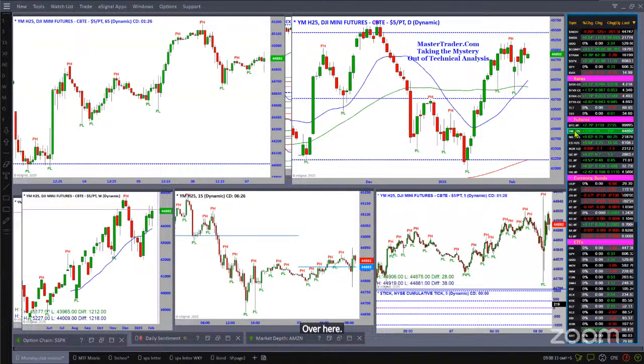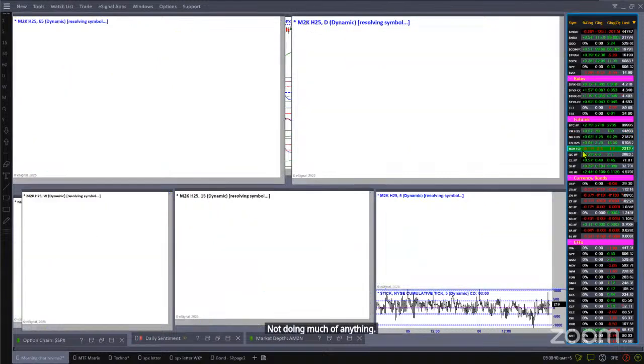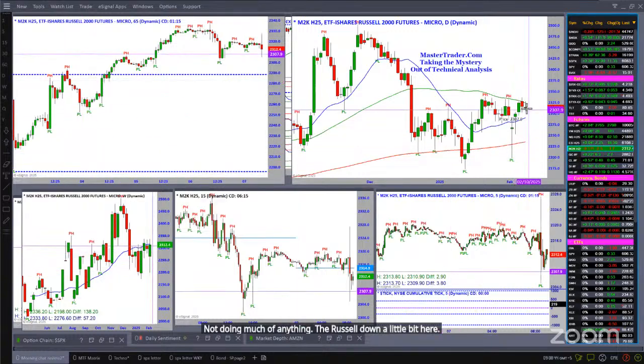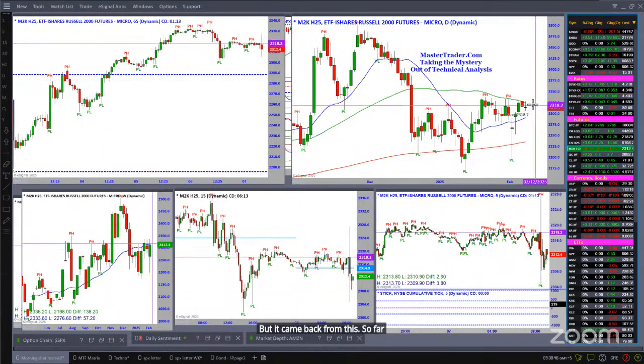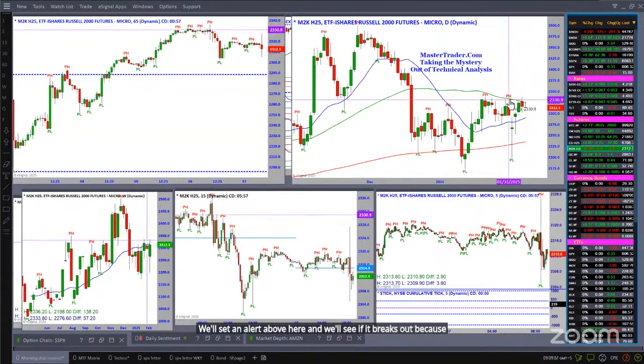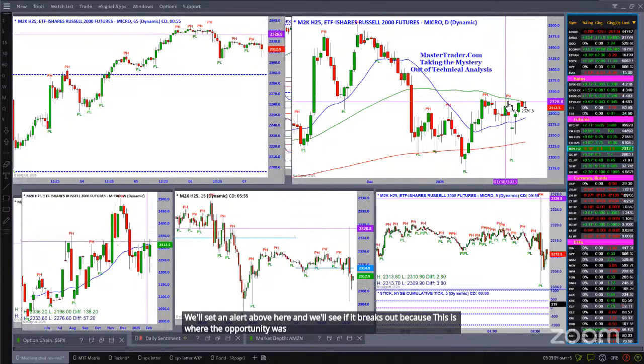Dow is up a little bit. It's just wiggling around, not doing much of anything. The Russell is down a little bit here, but it came back from this. So far, it's sideways. Right now, it's doing nothing. If it can continue here into the end of the day, we'll set an alert above here and we'll see if it breaks out, because this is where the opportunity was back here, and it couldn't break out.